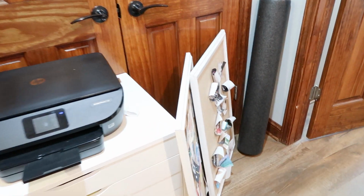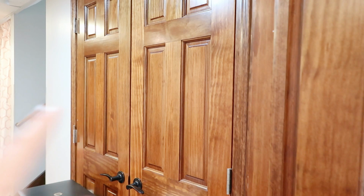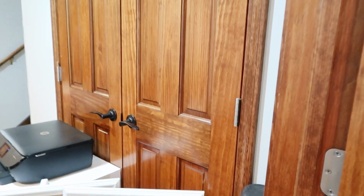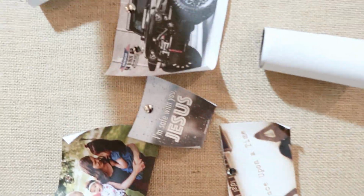Okay guys, next up, I have our vision boards that were in our bedroom before we moved our bedroom to the basement, and I think I want to put them on these doors. So these doors, that's our utility closet, and we have our printer in front of here. It has to act as a wall. That's on casters, so it can roll out. Not a problem, but these fit so perfectly on here.